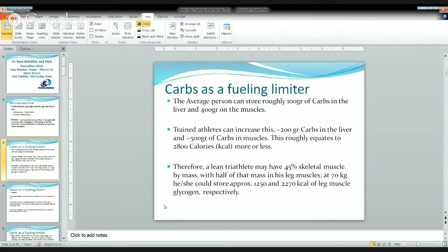So in an example, if we have a lean triathlete, which may have roughly 45% of the entire body mass as skeletal muscle, then half of that is probably going to be on their legs. And if this person weighs around 70 kilograms, which is around 160 pounds, this person will be able to store between 1,200 and 2,000 calories on the legs. And this is important because we can only store carbohydrates so much.